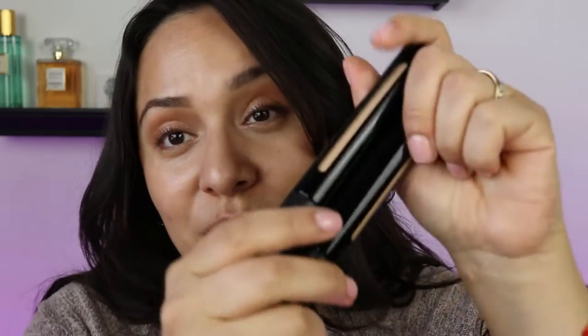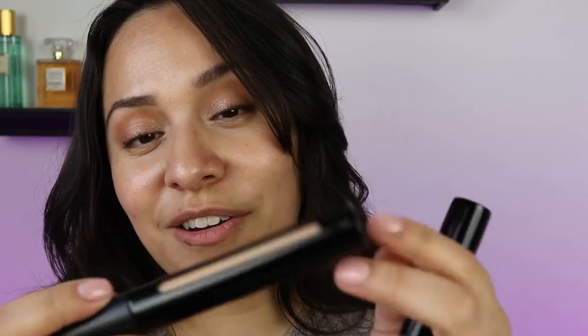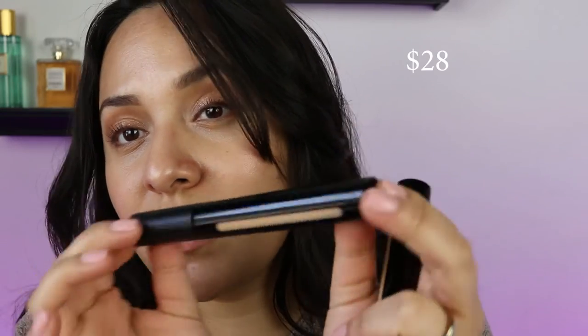Concealer. This is the part of Instagram that really got me. Everybody kept talking about these concealers. So I have shades 5W, 5 medium W, and then I have 4 light W. Both are warm undertones. These are also in a glass container. I'm telling you, this is so luxe. It's ridiculous. These retail for $28.